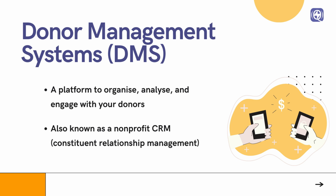You might be familiar with the term, but a DMS is essentially a platform that nonprofits can use to manage any and all data and information you have about your donors. The DMS will be able to help you organize your database of contact details, analyze the data or any trends relating to your donors, as well as engage and communicate with your donors effectively. DMS is also sometimes known as a nonprofit constituent relations management, or CRM, as they share similar functionalities.